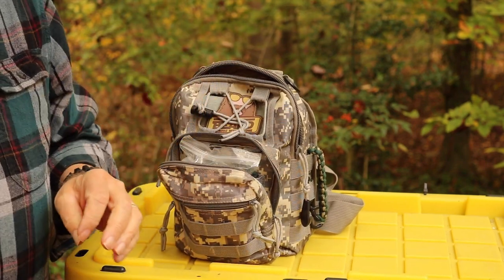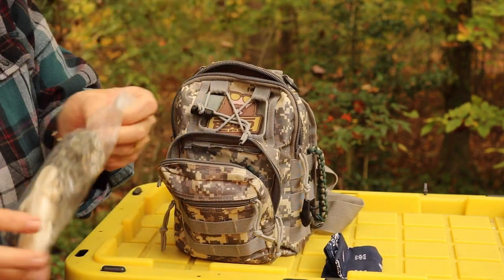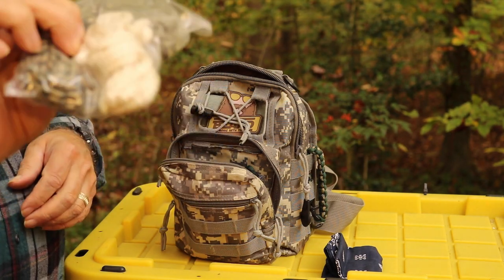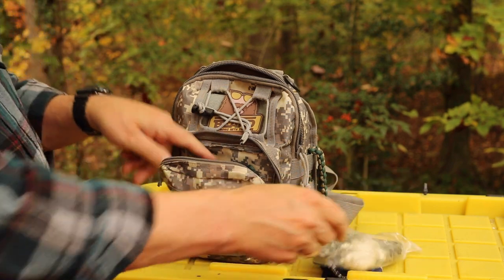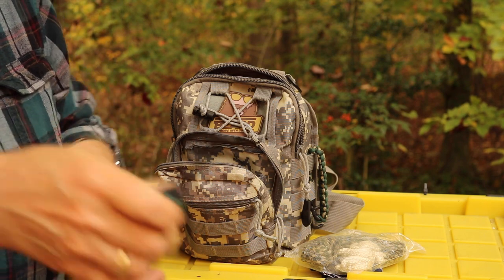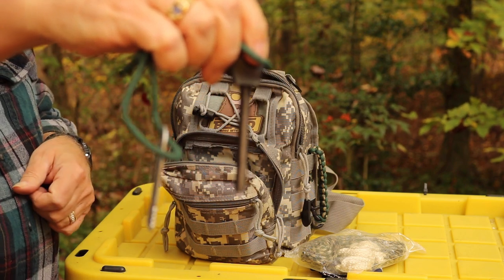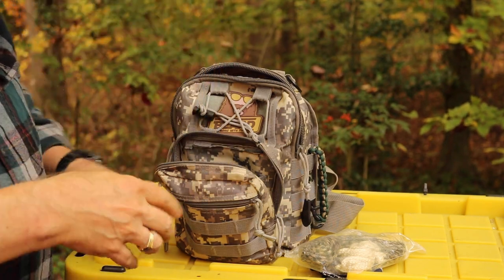This is just a regular bandana handkerchief kind of a thing. I've got a little Ziploc bag that's got some paracord and a little bit heavier cordage there, just in case you might need it. Doesn't take up much room. Also in here I have a ferro rod fire starter, there it is, that can come in pretty handy if you're stranded, you're stuck, you're out in the middle of nowhere. You can get a fire started with one of these little babies.